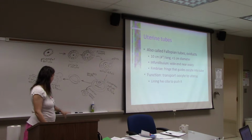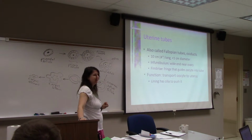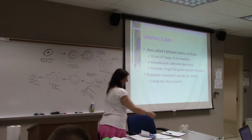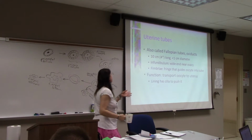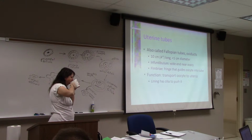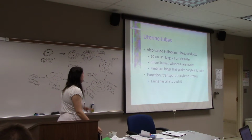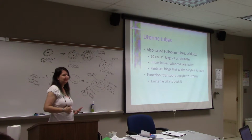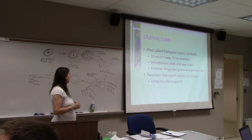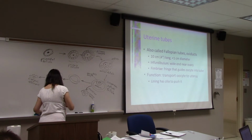From here, we'll follow the egg out into the rest of the female reproductive system. The next place it's going to go is the uterine tubes. Other terms for them include fallopian tubes and oviducts. They are about 4 inches long, a centimeter in diameter through most of the length, but at the end near the ovary, it's wider.